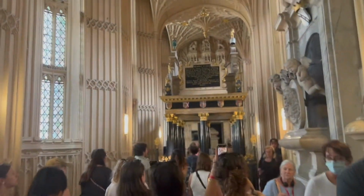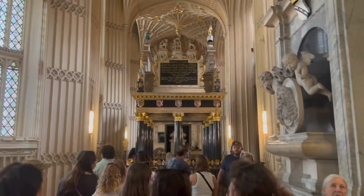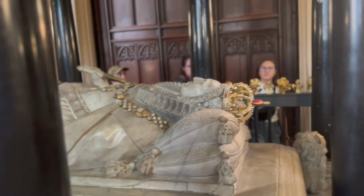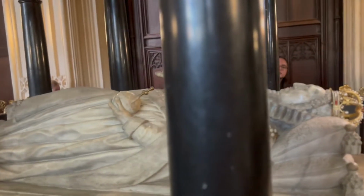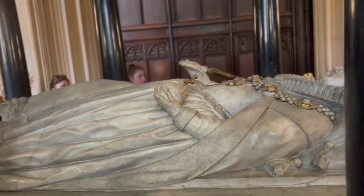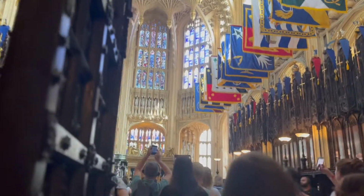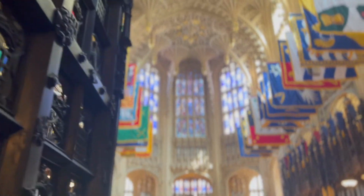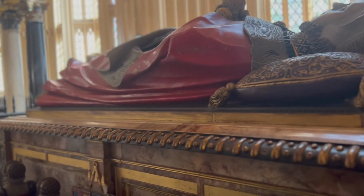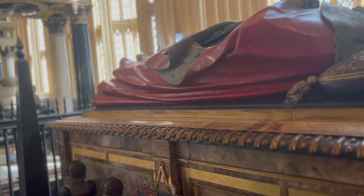And this was the beautiful tomb of Queen Elizabeth I. Fun fact, this was the only time she was ever depicted as an old woman. This is the choir, the Q-U-I-R-E. And this is the tomb of Mary, Queen of Scots.